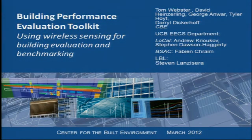Also, I'd just like to acknowledge our collaboration going on 2 levels here, one with the EECS department with Andrew and Stephen here. They've done a fantastic job helping us along the path, and I'll talk about that later, SMAP in particular. And Fabian is helping us on the hardware side, and we're also talking with Stephen Lancicera at LBL, who's doing similar kinds of things up there.